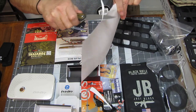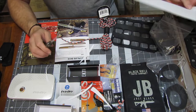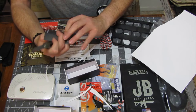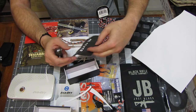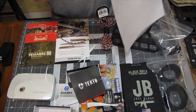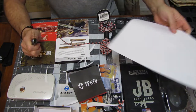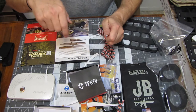Okay, I can't complain about the sharpness on the knife. Looks like they're kind of trying to use the Marvel Comics Punisher logo. So you guys all saw that. Now we'll do a slice test.